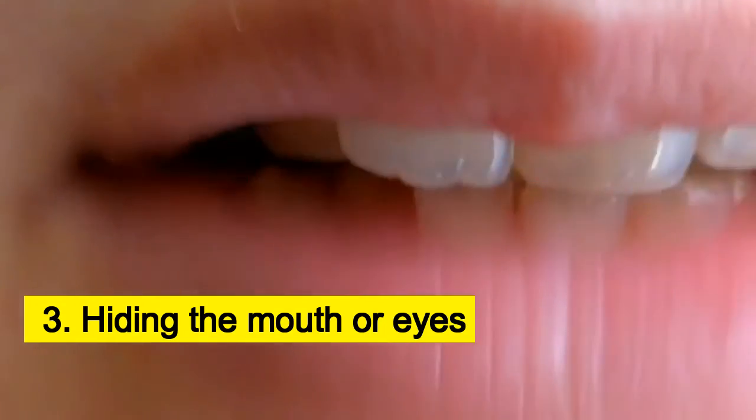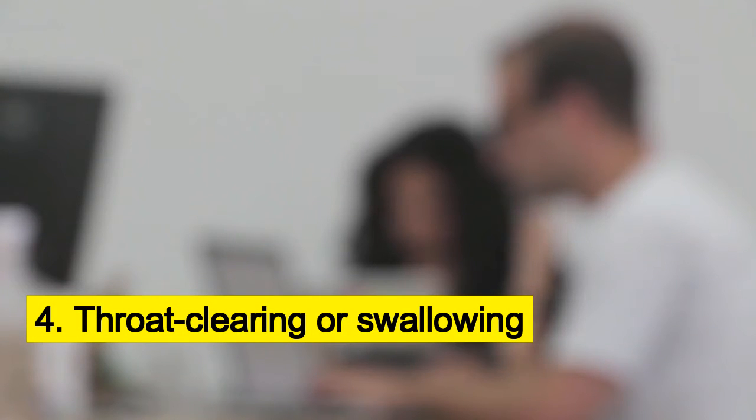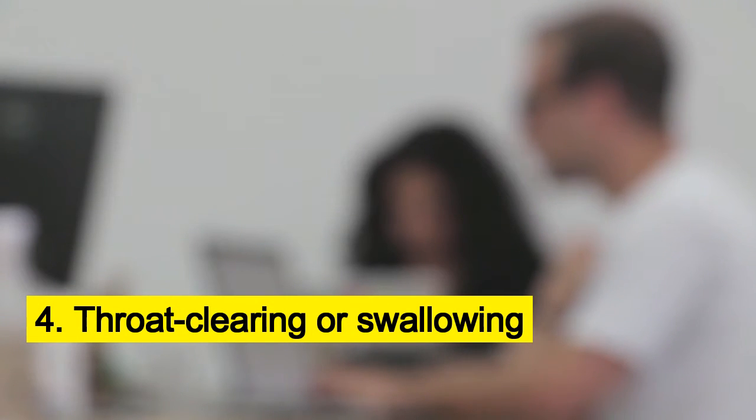4. Throat clearing or swallowing. If a person clears his throat or performs a significant swallow prior to answering the question, that's a potential problem. If he does it after he answers, that doesn't bother us. But if he does it before he answers, a couple of things might be happening.